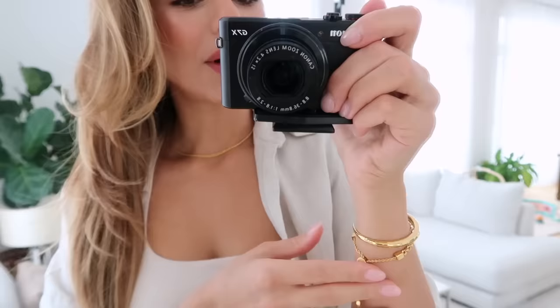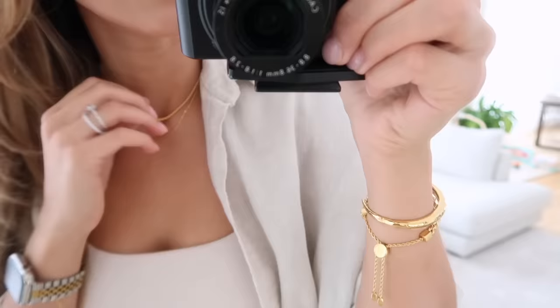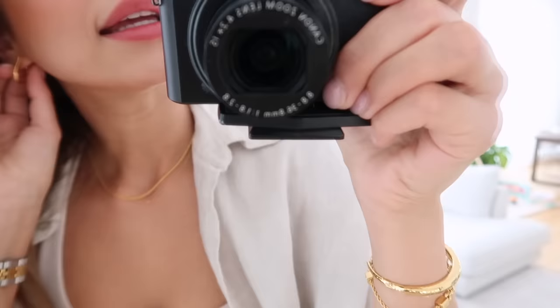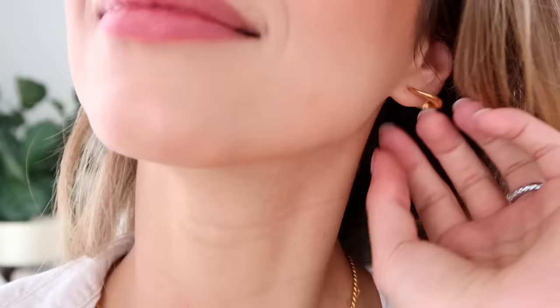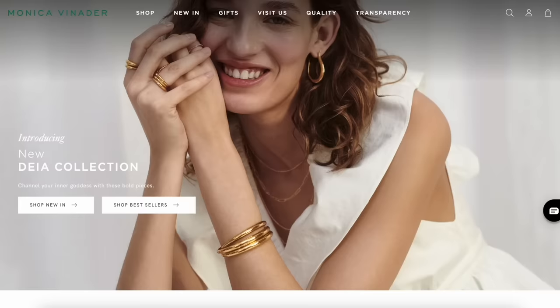All of my jewelry is from Monica Vinader, including these bracelets, these beautiful dainty necklaces, and these gorgeous earrings, which are so cool. Okay, here you can see them a little bit better. You guys know I love my gold jewelry, especially hoops like this that are simple, lightweight, that go with everything. And again, I think these are so cool because they are just a little bit different from the everyday gold hoop.